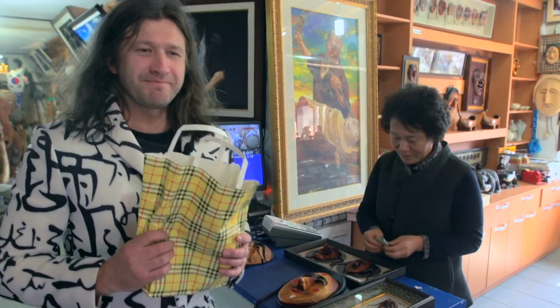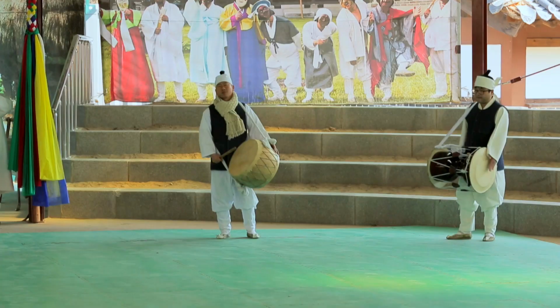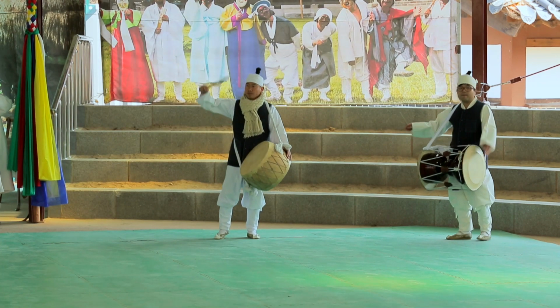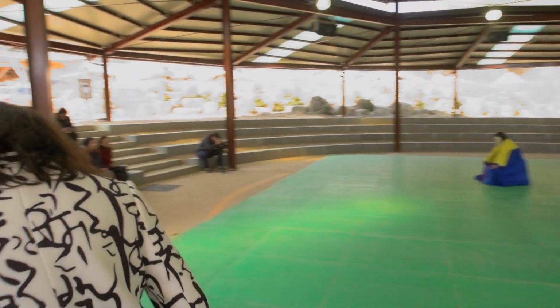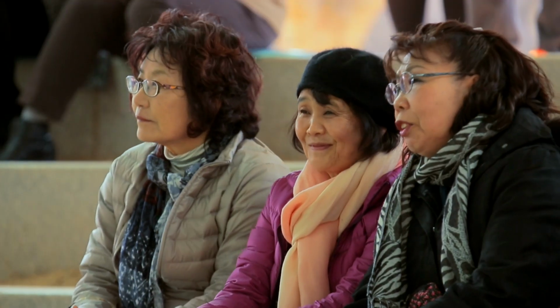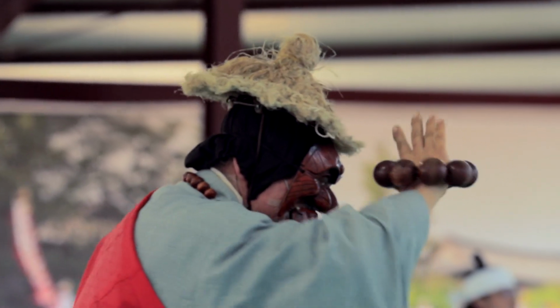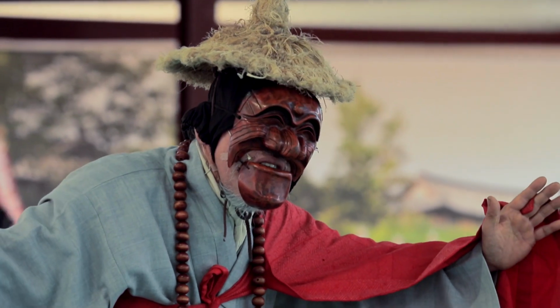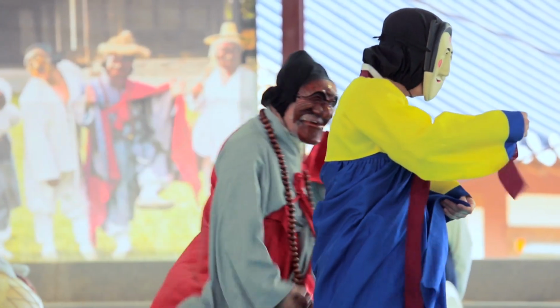I bought a mask made by the famous woodcarver, and I went to the theater to see the performance Mr. Kim told me about. The audience isn't large and mostly Japanese. This performance is said to have run for 800 years and has acquired by now the national importance. That's the only thing given in the theater.